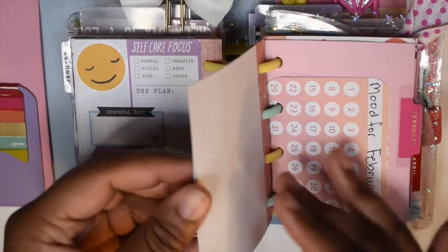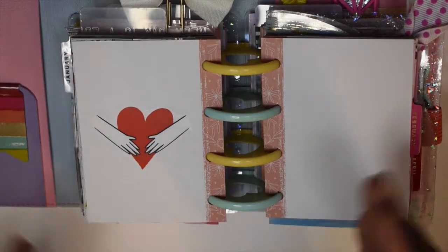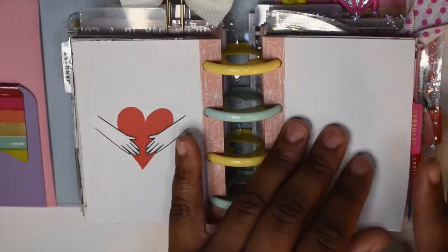Let me make sure. Yeah, that's it. On the back of it, I just put a cute heart being held. And then this will start, you know, February.